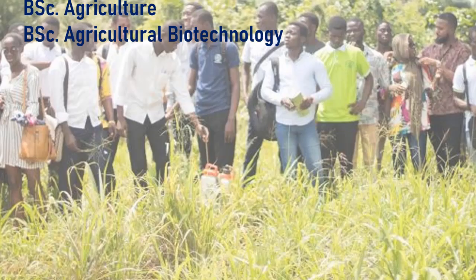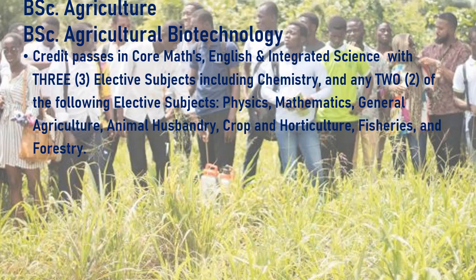Bachelor of Science in Agriculture and Bachelor of Science Agricultural Biotechnology. The entry requirement for these two programs is that you must have credit passes at least grade C6 in core mathematics, English language, and integrated science, as well as 3 elective subjects including chemistry and any 2 of the following: physics, mathematics, general agriculture, animal husbandry, crop and horticulture, fisheries and forestry.